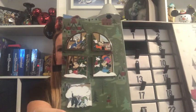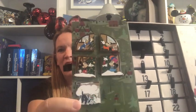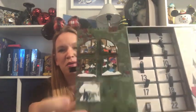All right, so pin number 5. You can see that I have Donald, Goofy, Mickey, Minnie, and now I have a little Figaro. So very cute. Cannot wait to see what we get in tomorrow's box, but let's go ahead. We'll tuck our pin back in here so that I don't lose them, and we just tucked the drawer back in as well.